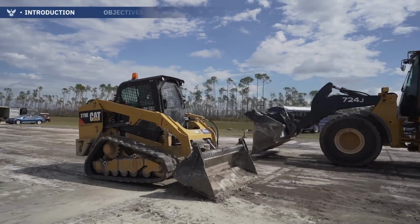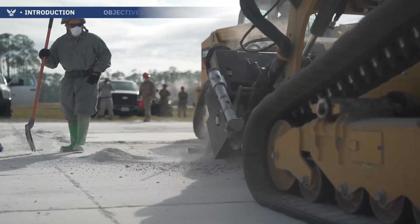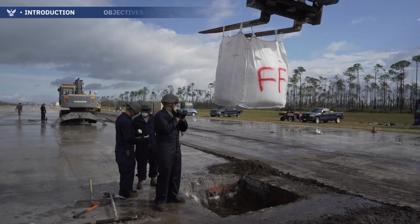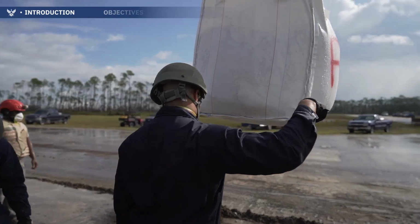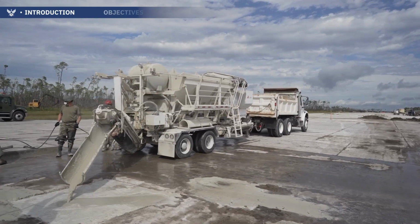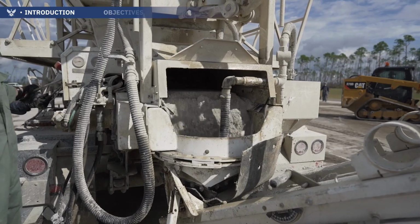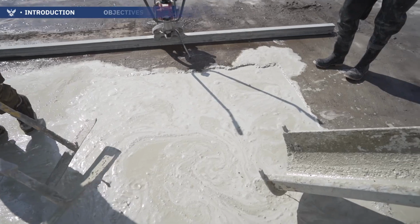Rapid airfield damage repair operations rely on the use of heavy equipment to remove damaged pavement, prepare craters for repair, and produce repair materials on site. Crater repair teams require large quantities of flowable fill for backfill operations and rapid set concrete for the capping process. The primary equipment used to produce these materials is a volumetric mixer. When mobilized, this machine produces a flowable fill or rapid set concrete mix used to repair airfield damage.